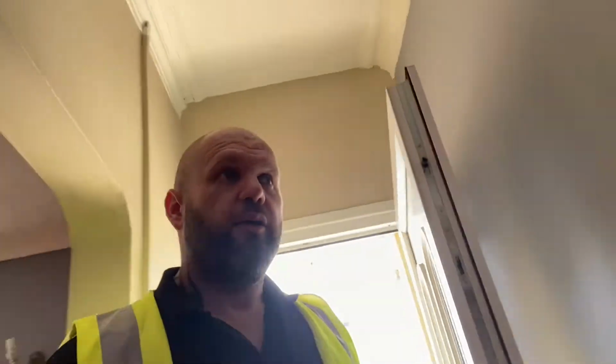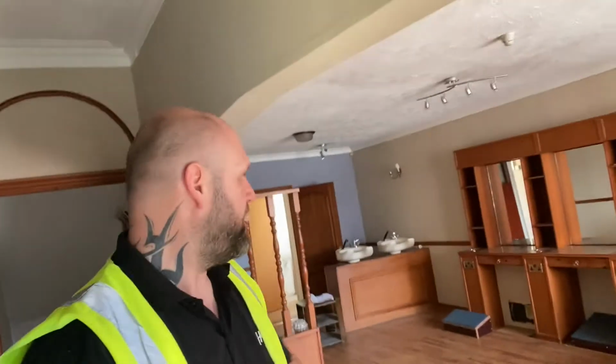So again, we're going to be turning this into a 6-bed HMO. Its current classification on the council records is commercial, because it's Mustard Haircuts. It's an old salon. I used to come here 30 years ago when I had hair.